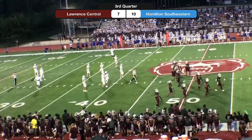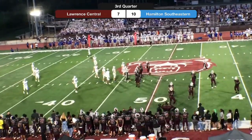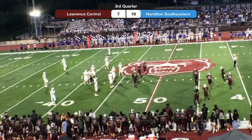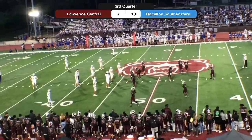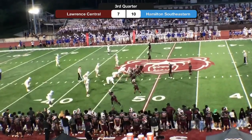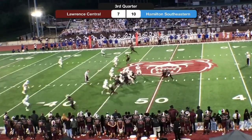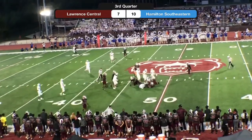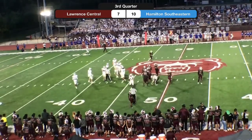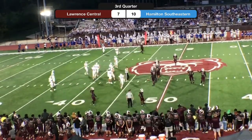Luter with the team medic right now. Hopefully he's okay and is able to get back in the game. But for now, Terry Walker III is going to run this show. Freshman quarterback here, down 10-7 against a tough Hamilton Southeastern team. Walker snaps the ball, hands it off for a run, but that's going to be a big loss. And now the Bears are looking at 2nd and 15.